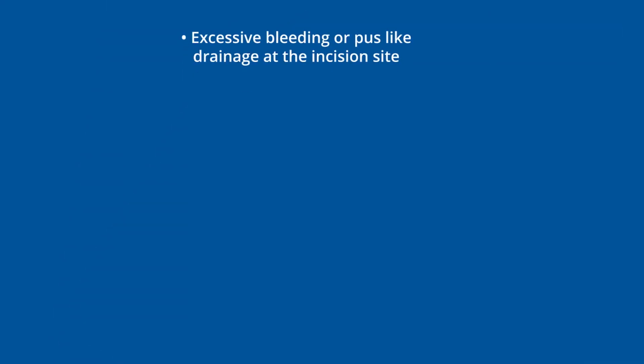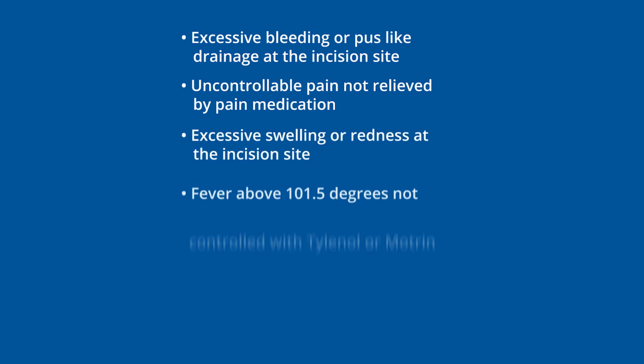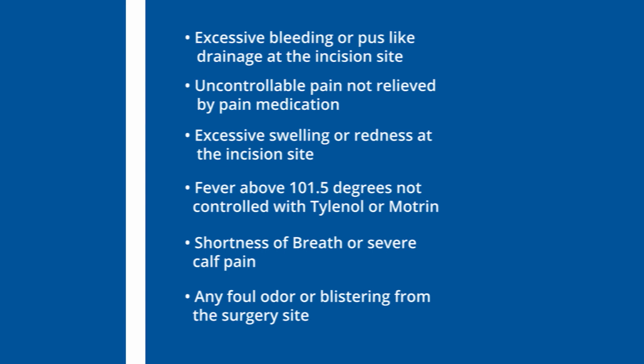The first things to look out for after your surgery are the warning signs, and these warning signs include the following. Excessive bleeding or pus-like drainage at the incision site, uncontrollable pain not relieved by pain medication, excessive swelling or redness at the incision site, fever above 101.5 degrees that is not controlled with Tylenol or Motrin, shortness of breath or severe calf pain, and any foul odor or blistering from the surgery site. If you are experiencing any of these symptoms, please do not hesitate to give our office a call 24/7. If you are experiencing any medical emergencies, please go to your nearest emergency room.